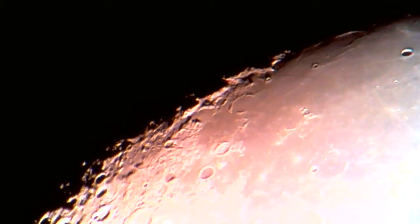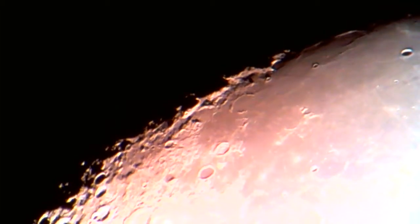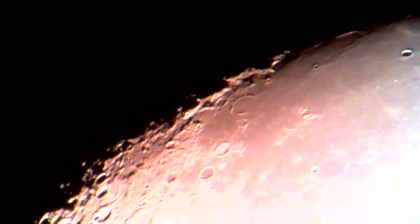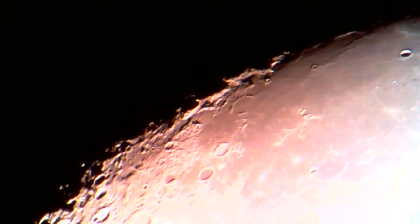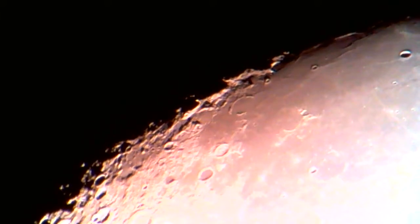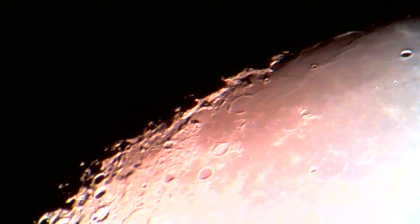Again, if my voice is fading, I'm sorry. This is really, really weird. Schroter's. It's a destroyed crater. Really strange. It's got very low walls, and why that complete side has been taken out to the right, I don't know.